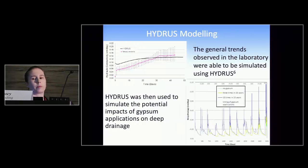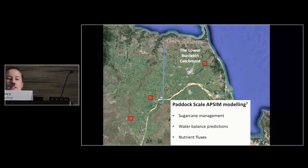And then for the next step, based on the laboratory results, we did some HYDRUS modelling to try and simulate the effects of chemistry on hydraulic conductivity, and then extended this into modelling 10-metre unsaturated zone profiles to look at how the deep drainage might change over time with different gypsum application frequencies and different irrigation and rainfall. So this has given us a bit of an idea of some of the processes at that particular site, but it wasn't really giving us enough information about the management practices and how they influence deep drainage.